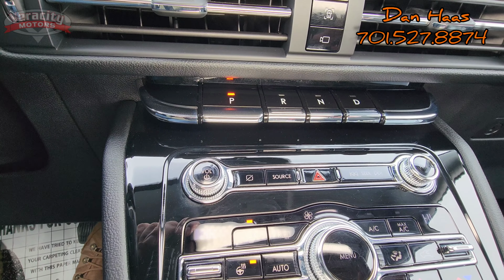Auto dimming rear view mirror up on top, and then we do have sunglass holder, interior lighting, universal garage door. All right, so this is the 2020 Lincoln Corsair with 3,000 miles on her, 2.0 inline four turbo, priced here at $35,990. My name is Dan. Feel free to give me a call. Text 701-527-8874. Let's take this thing for a rip, guys.